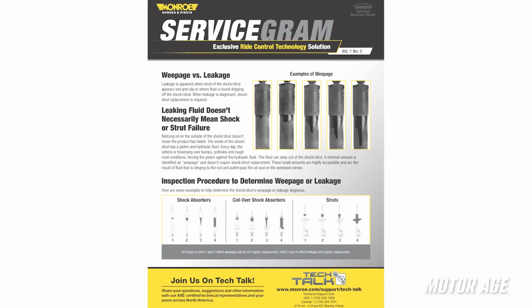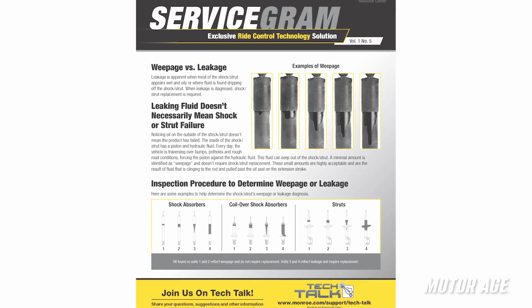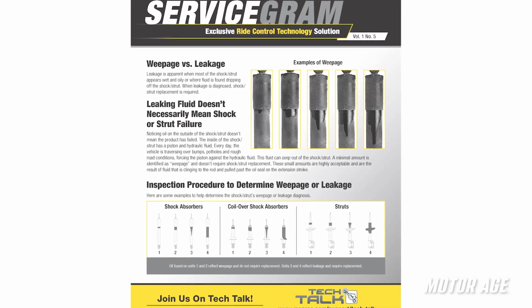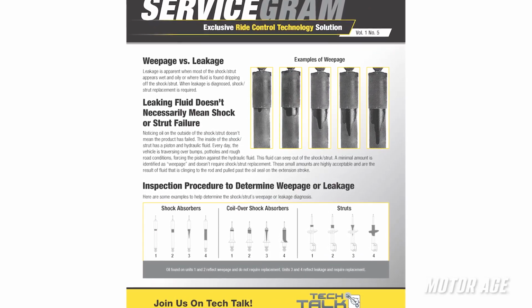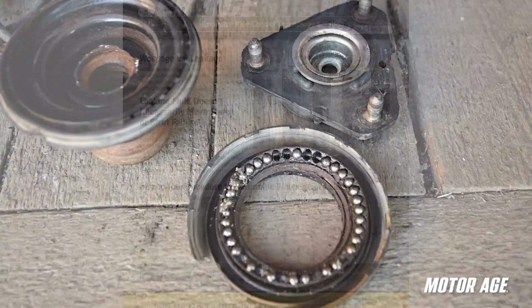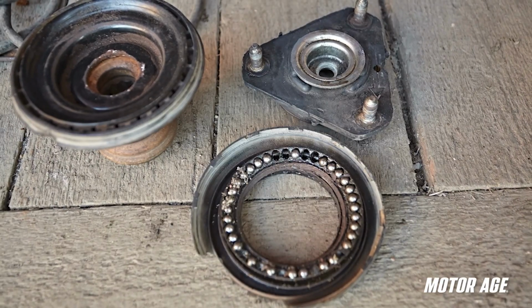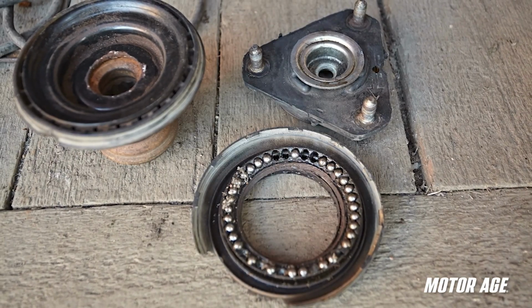During a visual inspection, which really should be performed anytime a vehicle is up in the air, techs should look for a couple of things. First, oil seepage or fluid trails along the body of the shock or strut. Light misting is considered normal, but leaks that extend down the housing indicate internal seal failure. Then there's damage or dry rotted mounts, bushings, or boots, which affect noise and component alignment.